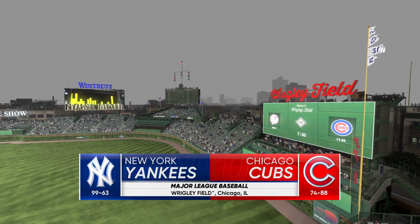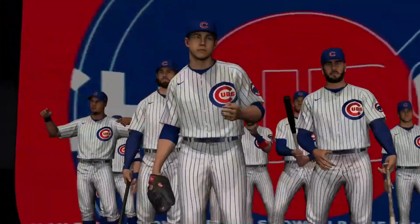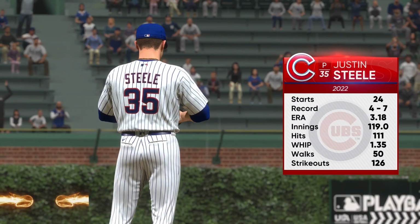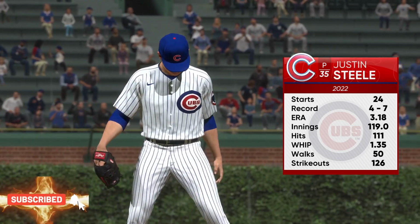It's the New York Yankees and the Chicago Cubs. Just about set to go. And on the hill, the lefty, Justin Steele. What do you have on him, Chris?